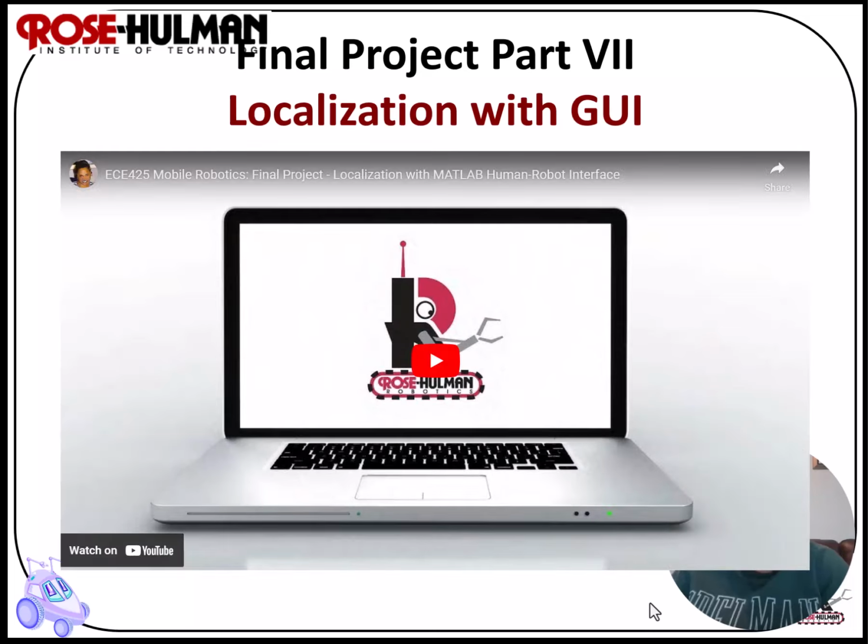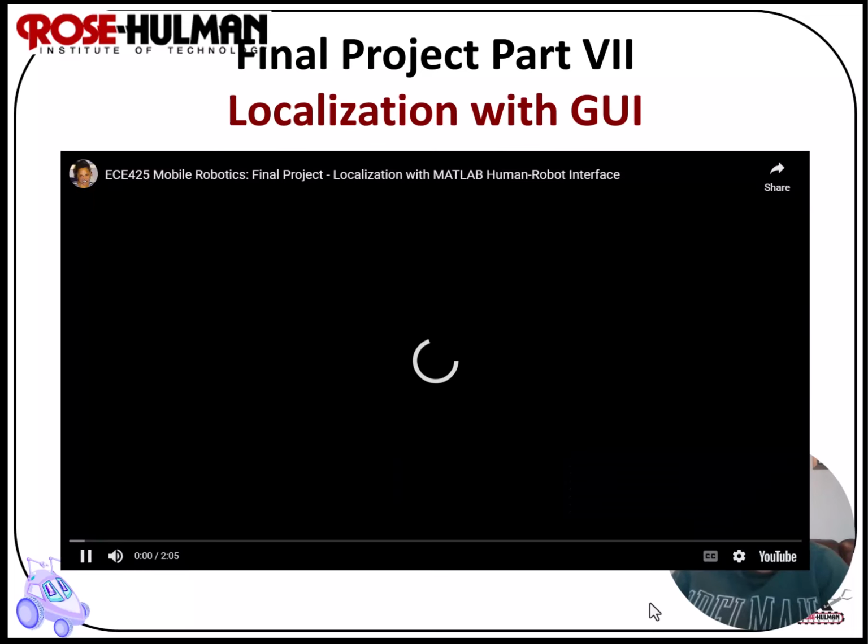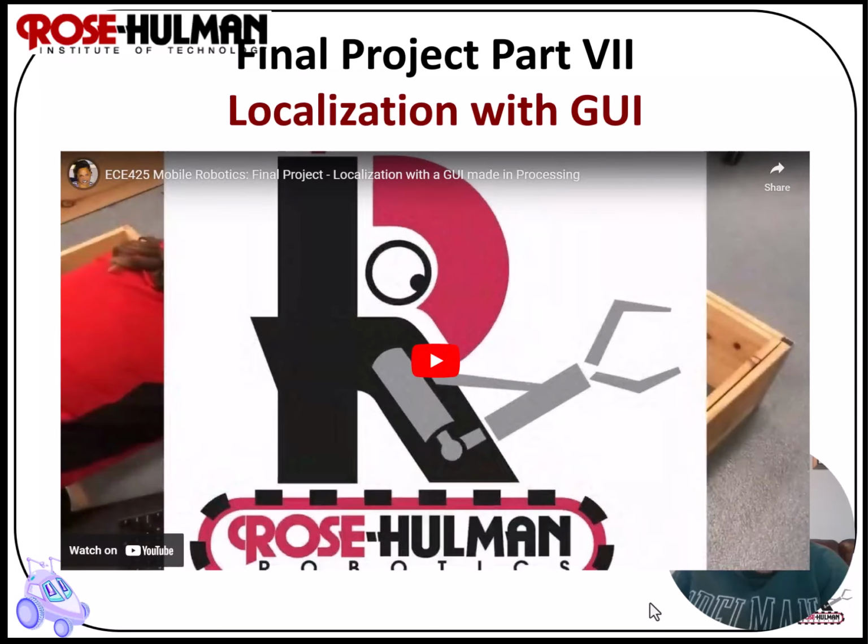And here's an example of localization with a GUI. You should watch that video later as well.